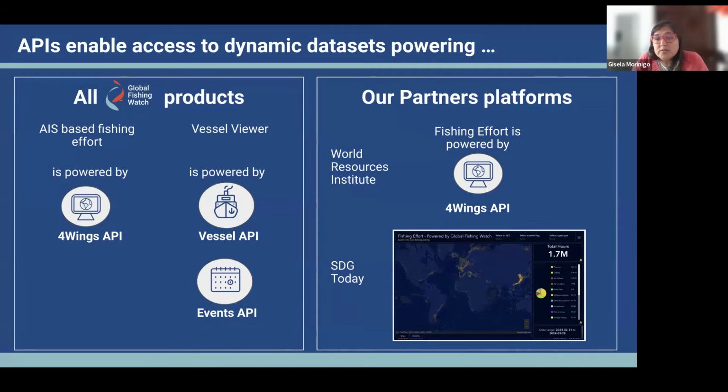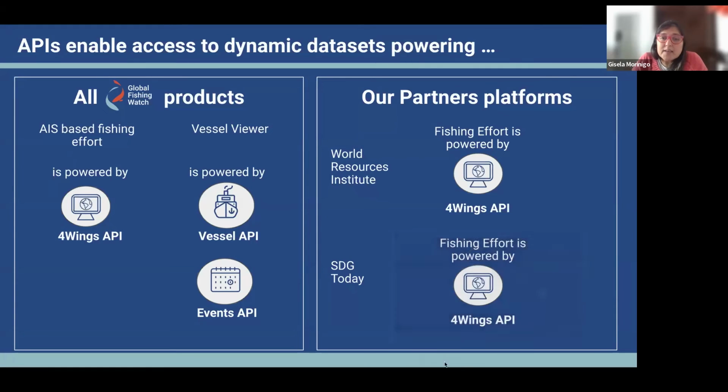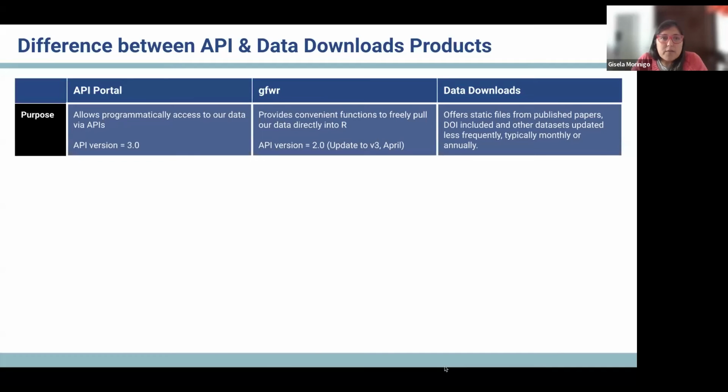SDG Today features real-time and timely data on the Sustainable Development Goals and offers educational resources to support countries, institutions, and civil society members to produce, share, and engage with the data to help meet the goals by 2030. Behind the SDG platform, you can see the Four Winds API retrieving the fishing effort data in order to support SDG 14, life below water. And this is just a few examples of what we can do with our APIs. As mentioned before, they are publicly available, free, and for non-commercial use.